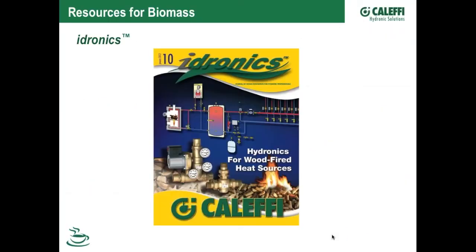Biomass, we did an issue on biomass. For me, biomass means wood. It could be wood chips, pellets, or shavings. It's typically something that we combust, that we burn. We do make components specific to that, and you can see on the Hydronics cover, we always try and show you some of the components that we have for that.